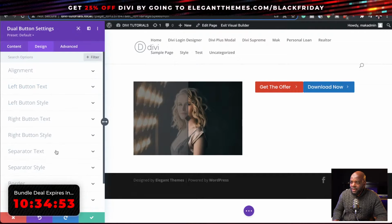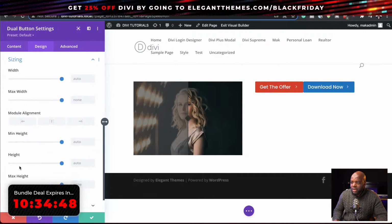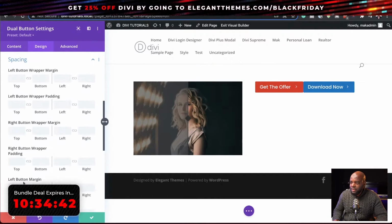So these buttons are next to each other. I can go into the separated text, sizing. I can go in here and size the whole thing. That is pretty cool. So let's see here, the spacing. So let's see if I can add some margin here to the left. So let's say I can add some margins. That's pretty cool. I can also add padding. I love this. This is amazing. So there's so much to choose from over here.